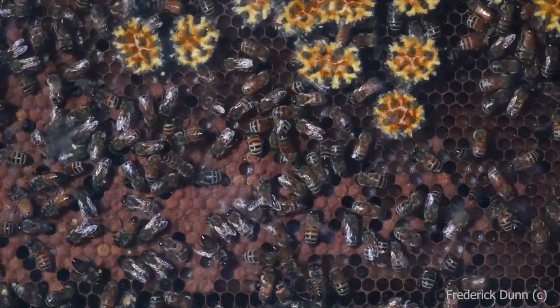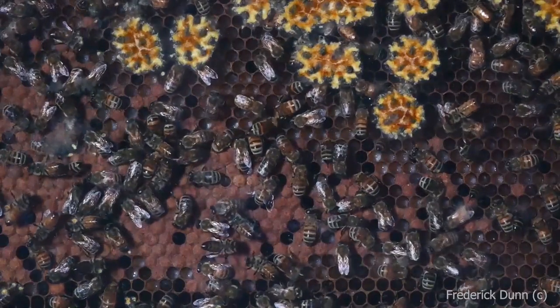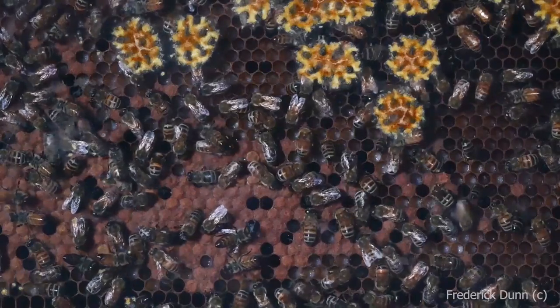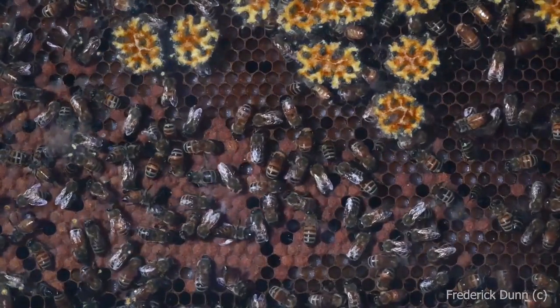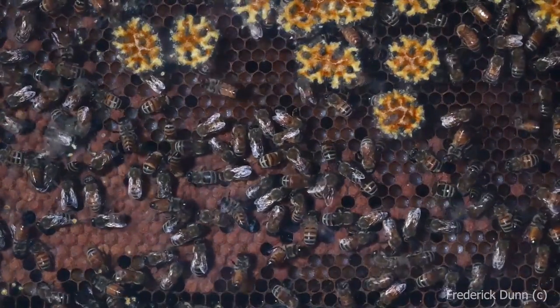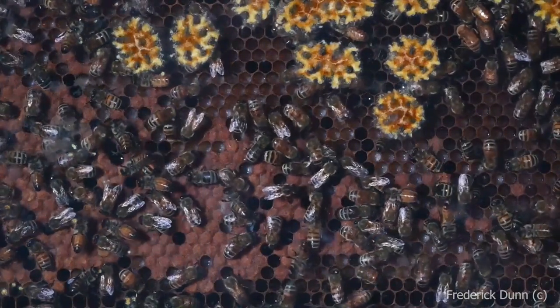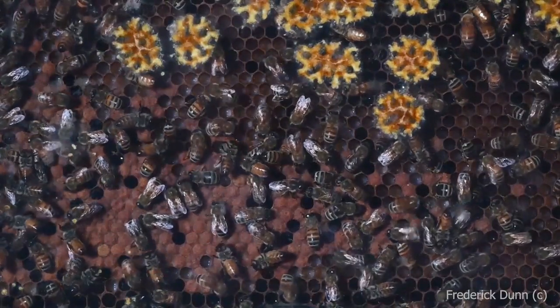Here's a broader view, showing partially capped cells. And remember, the capped cells are permeable, so they breathe through them. And you'll also see some bees here, like the one near the 6 o'clock position, that is just fanning its wings as much as it can, and that's to keep the air moving through there. Bee space is about 9 millimeters, and that's the space between the surface of the brood and the interior glass.